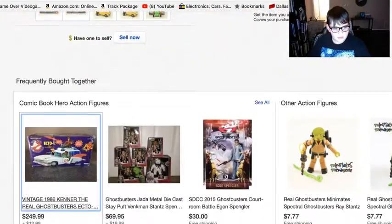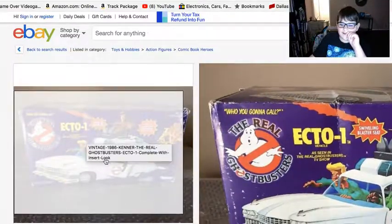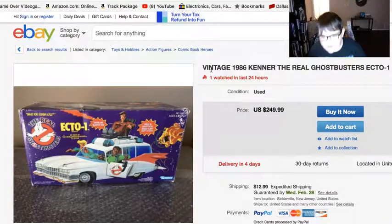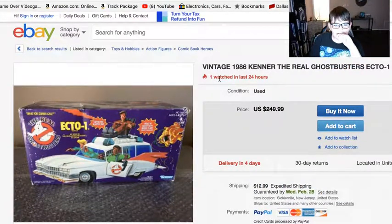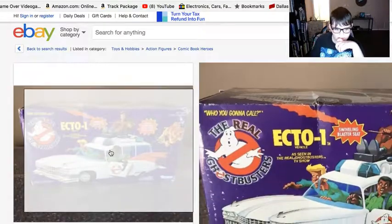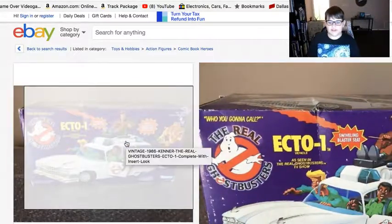Next product. Okay, it's the original Ecto-1 for $250. This thing is so stupidly overpriced that no one should buy it. Look at the box. Someone's watching it. They have a bad life. 4 hours. No one cares. And that's us. Hey, look, it's used. It should say, it's used so much that it looks like a dog crapped on it.